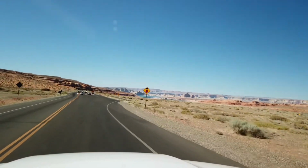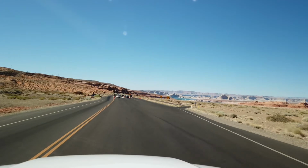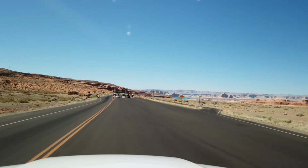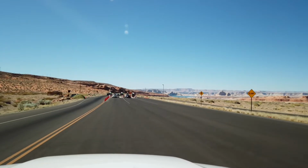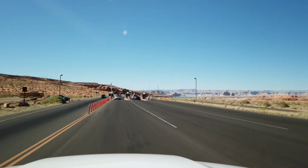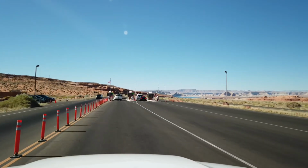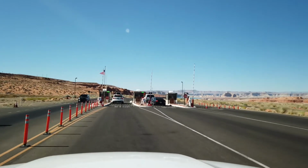Today we're in the Glen Canyon National Recreation Area. We drove in yesterday from the Grand Canyon area. We left the Grand Canyon in the camper and took Highway 64 all the way to Cameron. And then from Cameron, we got on Highway 89 and went north, all the way to Page, which is where we are.